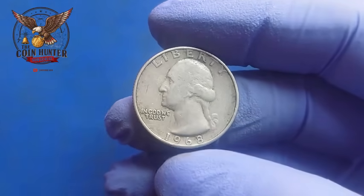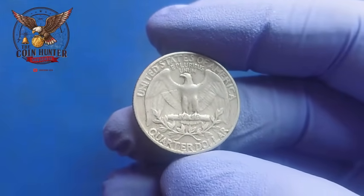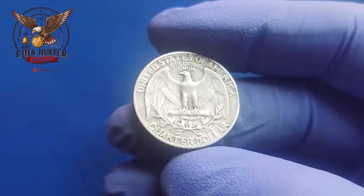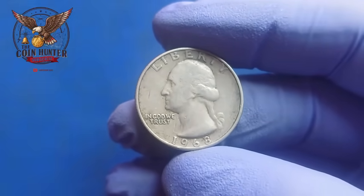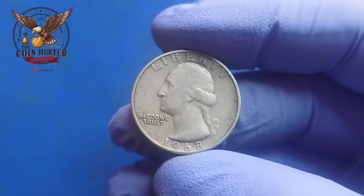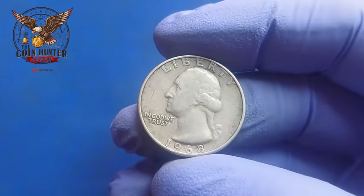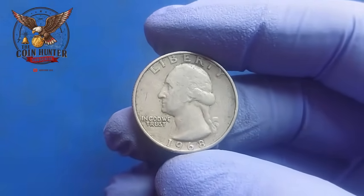The 1968 silver Washington quarter represents the ultimate expression of everything that makes coin collecting such an exciting and rewarding hobby. The thrill of the hunt, the possibility of discovery, the connection to history, the potential for financial gain, and the pure joy of holding something truly rare and special in your hands. Something that connects you to a specific moment in time and tells a story that spans decades.